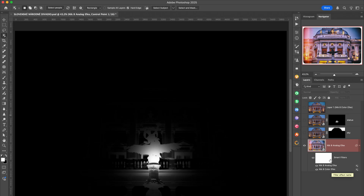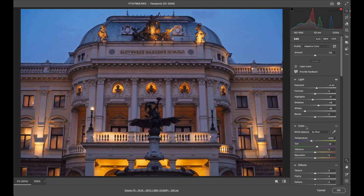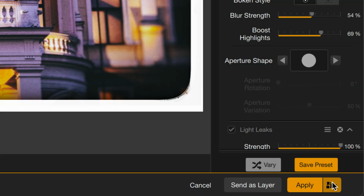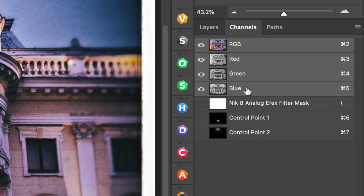For not only can you take advantage of a totally non-destructive workflow using Photoshop Smart Objects, but with this latest version of the Nik collection, you can now seamlessly transfer masks between Photoshop and the Nik plugins, meaning you can use Photoshop's impressive AI masking tools to select a subject, then use Nik's tools to edit it. And when you build an awesome mask in Nik and want to use that in Photoshop, you can even do that too.